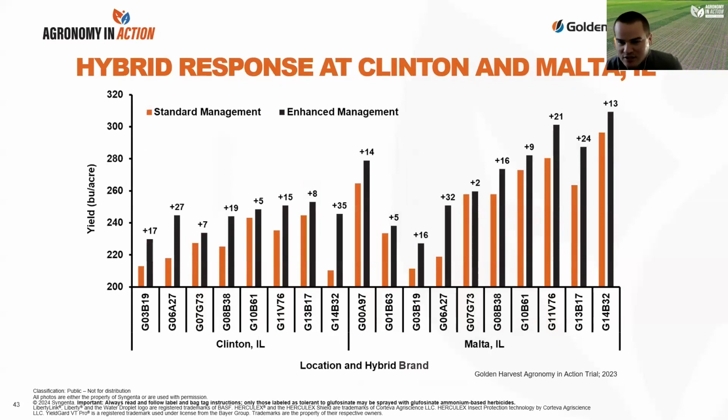So the last 2 locations here, I want to point out a lot more hybrids at these 2 locations. Kind of want to just point out 2 things here. Number one, if you look at each of those individual locations, those hybrids are listed in order of relative maturity. And you'll notice that as you go to the right of each of those locations, the yield potential increases, kind of just showing you visually what Steve was just talking about. As you maximize the relative maturity for each of those locations is where you're really going to start getting your yield potential.